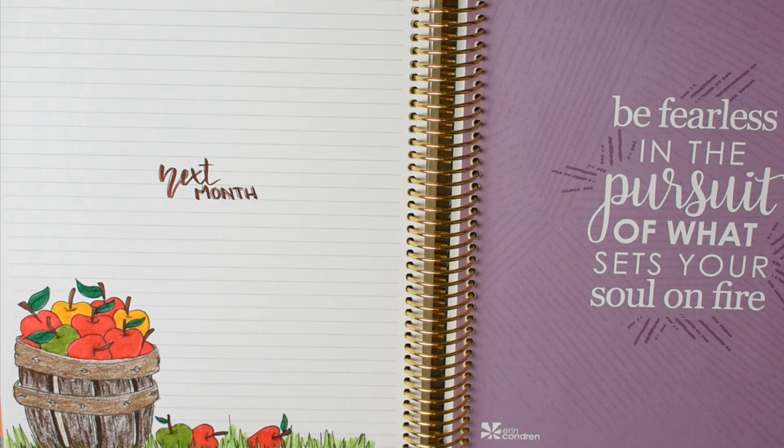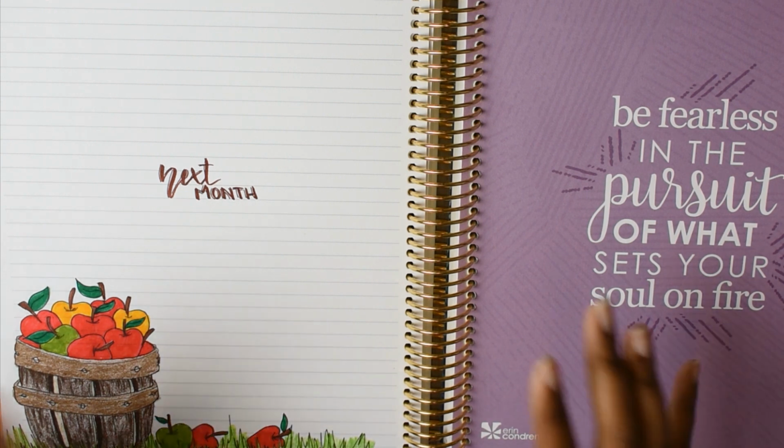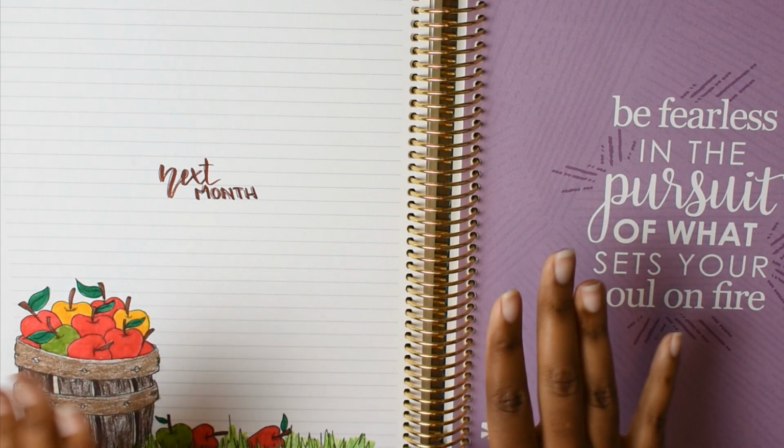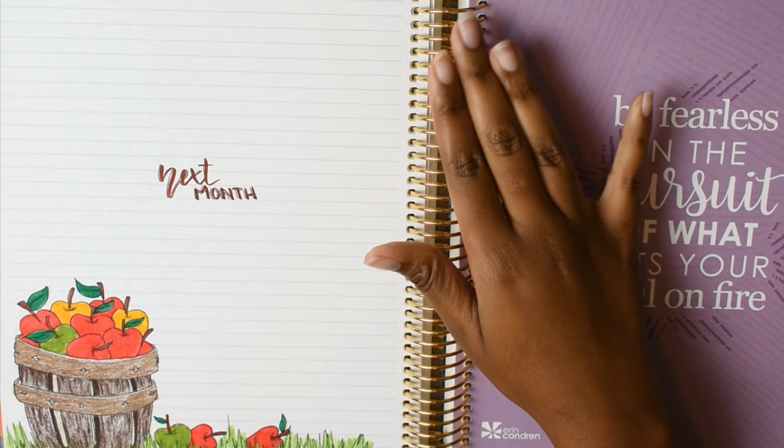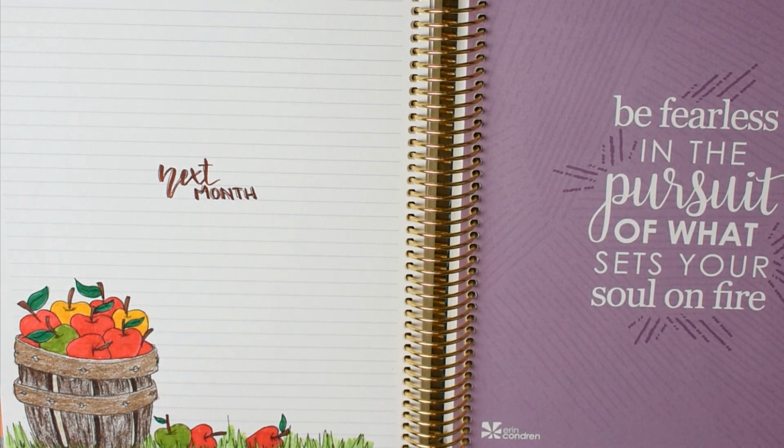This will probably be the first time in a while that I'm checking in on my budget planner in real time instead of doing a voiceover. But I was just going to fill out a couple things.